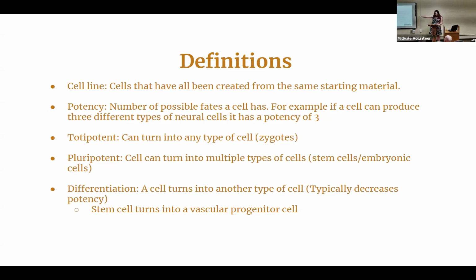So that's what I'm going to be talking about if I say totipotent. And then pluripotent is a cell that can make multiple different types of new cells, but it can't make every cell in your body. And that's what most stem cells that we use are, right? They can make most things, but they can't make everything. And then, obviously, in my intro, we used the word differentiation. What the heck is that? That's just you're taking a cell and you're turning it into a different type of cell, or you're creating a different cell from it, basically.